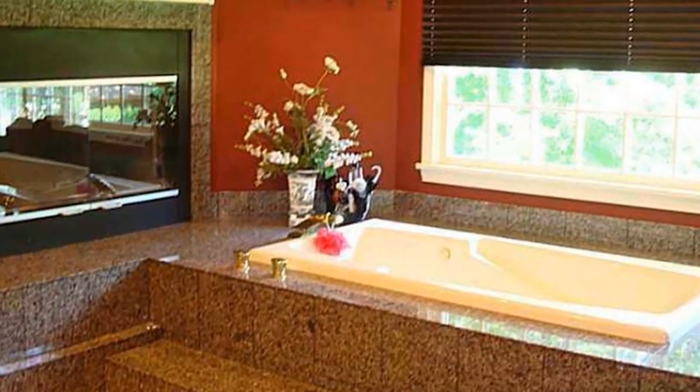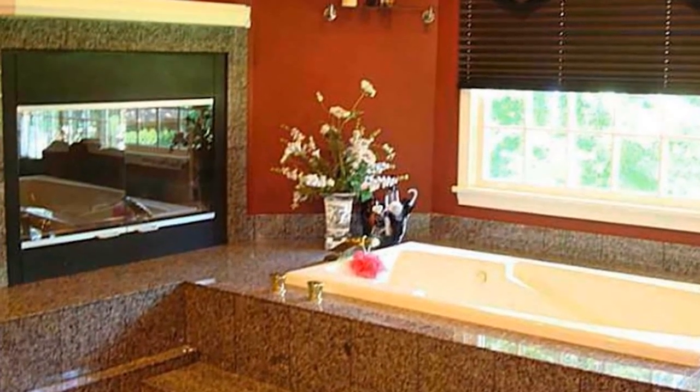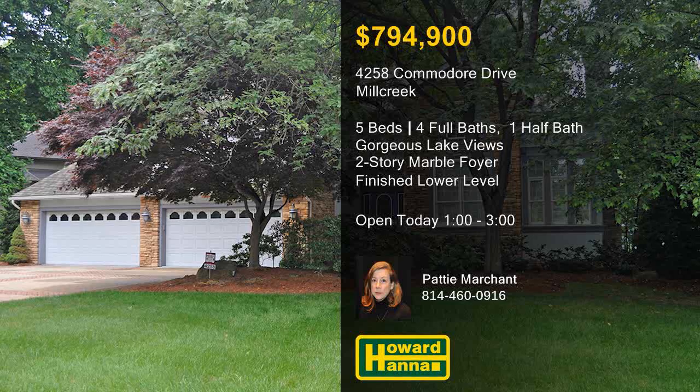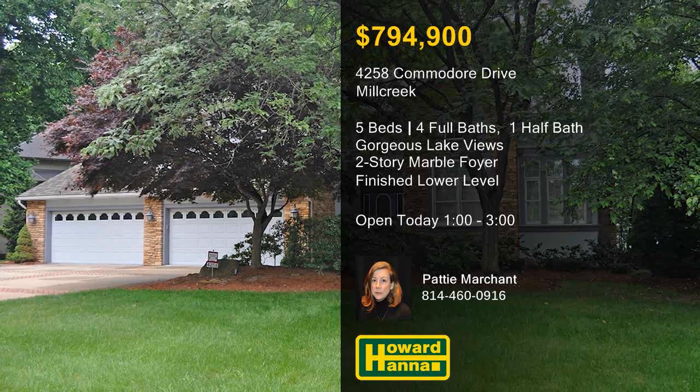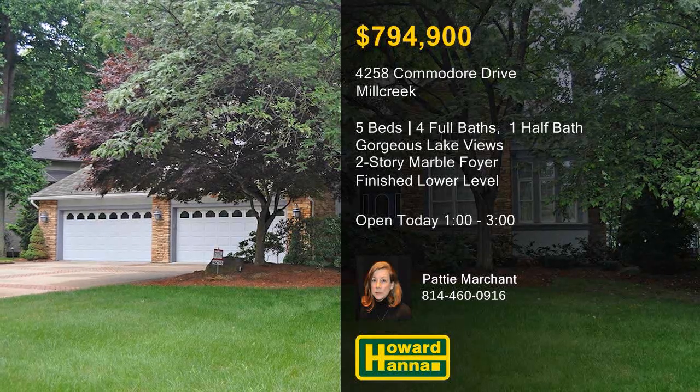Step out on your private balcony with a hot tub in summer, or enjoy the whirlpool bath and the warmth of the fireplace in the winter. You must tour this home to see all it has to offer. Find out more when you visit today's open house from 1 until 3 with Patty Marchant.